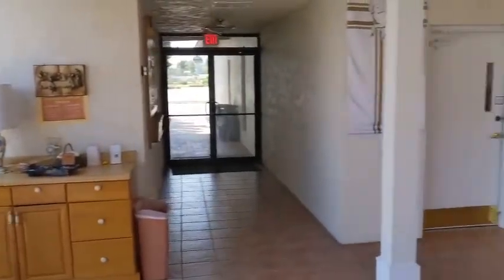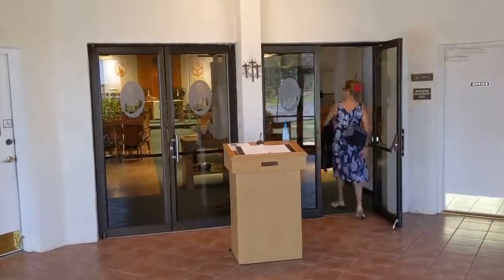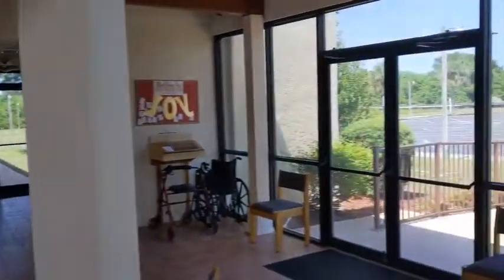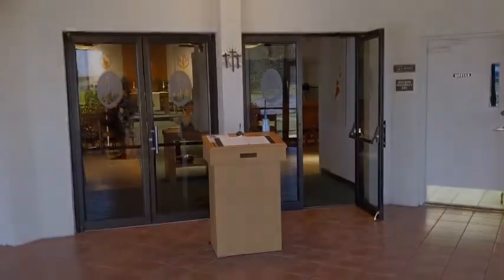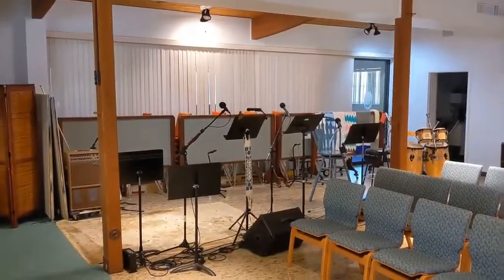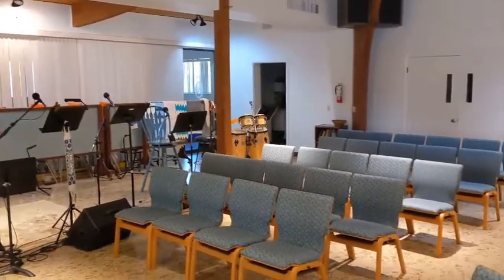This is the foyer, the narthex, and what a pretty entrance. And Jim is turning up the lights, and Rochelle is going to find where the piano is. And in just a moment, we are going to be inside. In a moment, you're going to be able to see the chancel and communion table, but let me show you the rest of the sanctuary.